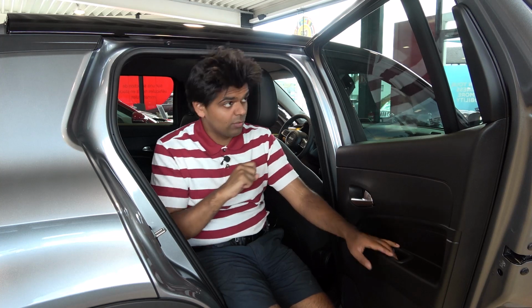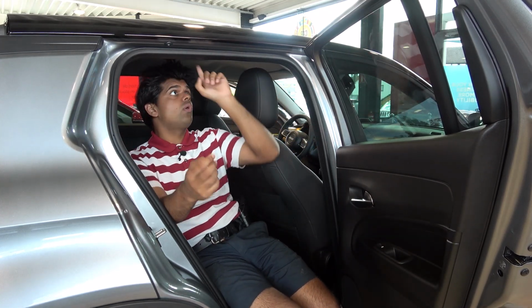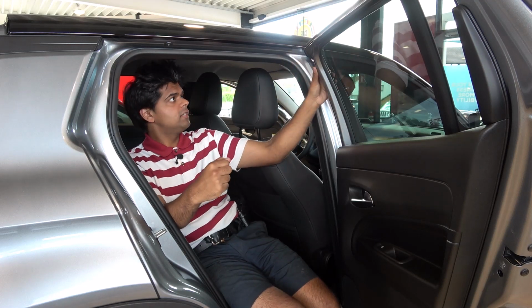Now it is time for me to check out the rear seat of the Jeep Avenger. If only I can get in easily. First of all, there's no handle for me to help myself.